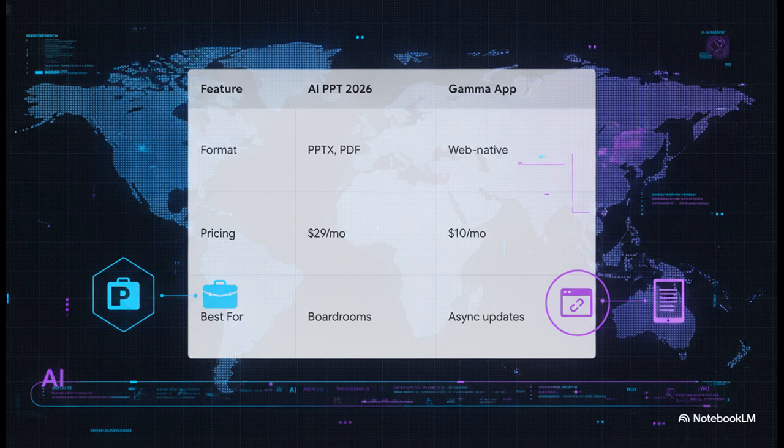AI PPT 2026 is built specifically for the offline boardroom. It exports traditional PowerPoint files and gives you super strict brand control. On the flip side, Gamma app is quite a bit cheaper, has a really generous free tier, and creates these gorgeous, interactive, scrollable web pages that are absolutely perfect for just sending over a quick link.